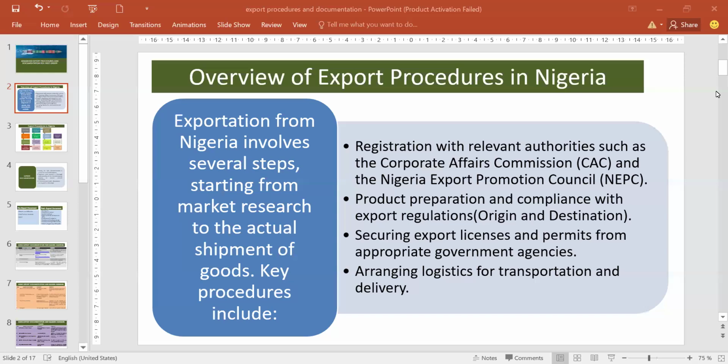Cannot export successfully, and you comply with the various export regulations, say securing export license and permit from appropriate government agencies. And I cited an example that if you're going into processed food export, you must have NAFDAC certification. That's the same way if you're going to other products, you have the different certifications needed for those products. And I want to bring to your notice here that if you are exporting raw commodities and someone is exporting processed products, your documentation is not going to be the same from one to the other.